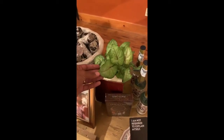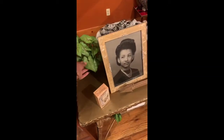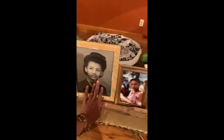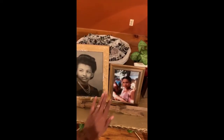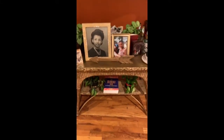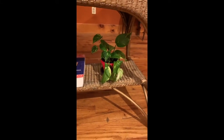I like this so much that I got another one. So I have the twins over here. And this is my mom, and then that's my grandmother. So they are here with me. You know, always have your ancestors close. So they are here. So anyway, moving along, we have another pothos.